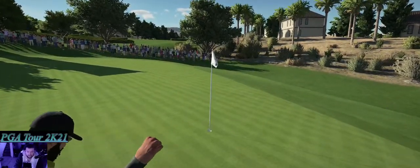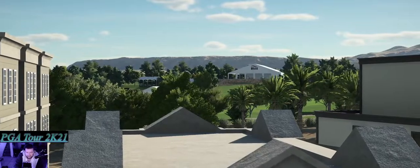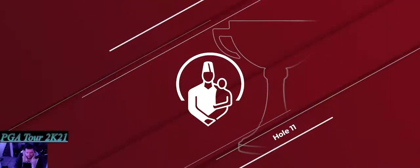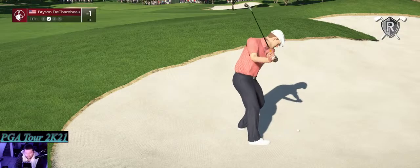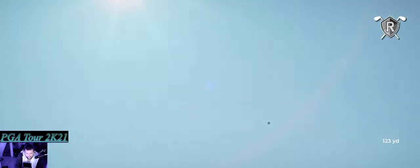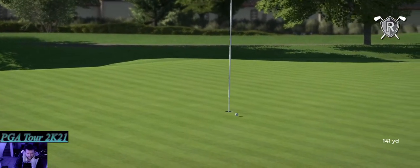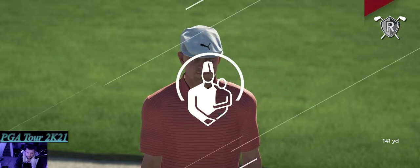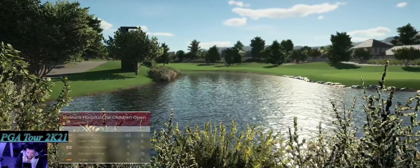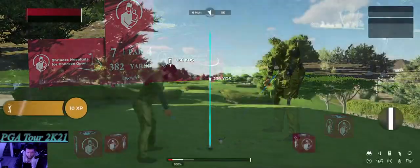Mark it down, that's birdie number 5. John, talk to us. What do you got for us? And guys, we're on the 11th hole and taking a look at DeChambeau, playing now from the fairway bunker. Ooh, almost went in. Well, that's a beautiful bunker shot there. So after that hole, this is the current standings on the course. Let's see what happens here on the 7th.